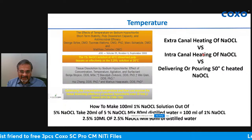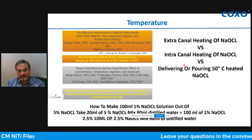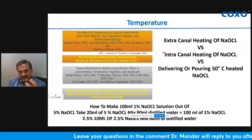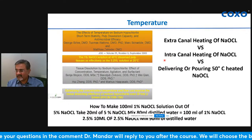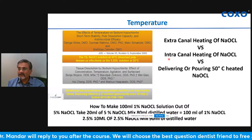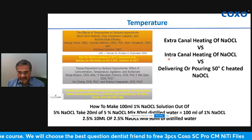Now, matter of fact, when you do an extra canal heating, when you take hypochlorite to the root canal system, by the time it reaches into the root canal, it has reached the body temperature. That was an argument, or that was the controversy. I agree to it, it reaches body temperature very soon. But there is still a window of 1 to 2 minutes, and that is enough for hypochlorite to act.